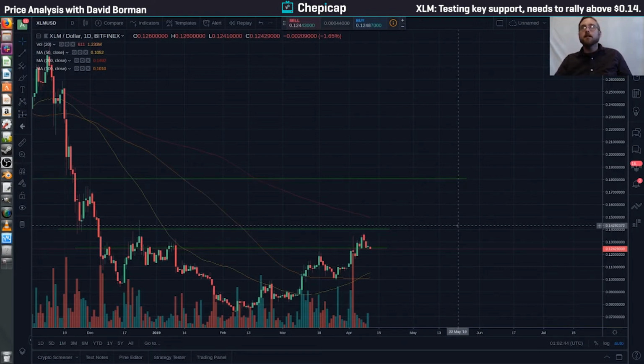So downside target, if we slip, probably not lower than, let's say, 11.5 cents. Upside target, if things go really well, first 14, then 18 cents.